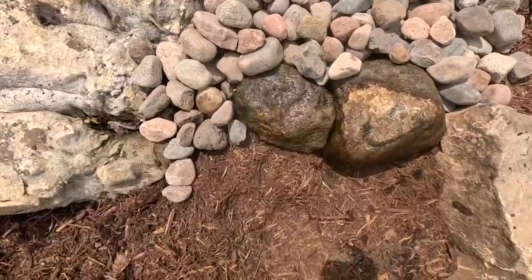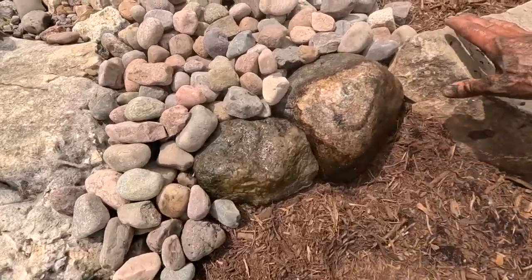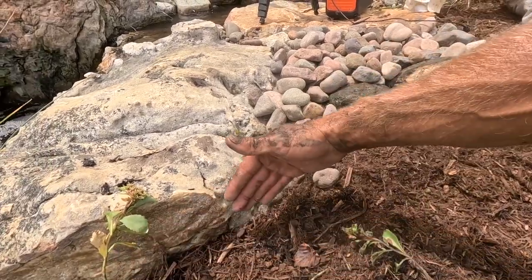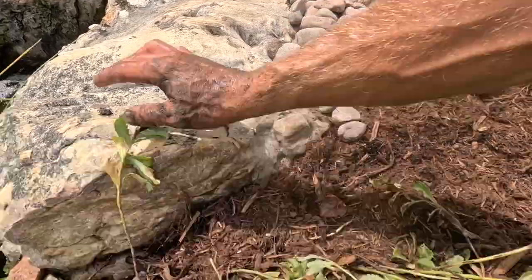So we've got this area kind of put back together. I took a couple cobbles out of that upper pool and kind of put them in here just to help hold back some of this dirt that's in here. But I laid two pieces of 1-inch flex pipe back in between the liner and this rock. So actually inside the liner, that'll keep relief open all the way down to here.